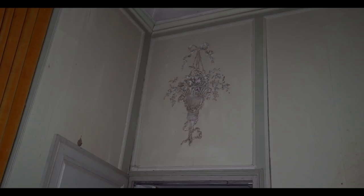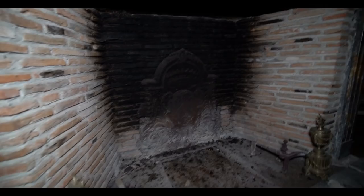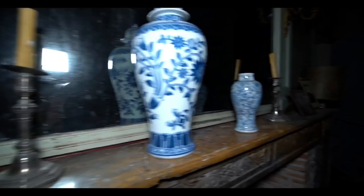This place. I wonder how much this is worth. A lot, mate. Like millions and millions. Ooh, marble. Is that the family crest? At the back. Probably. One of the family crests. All of this stuff just left.